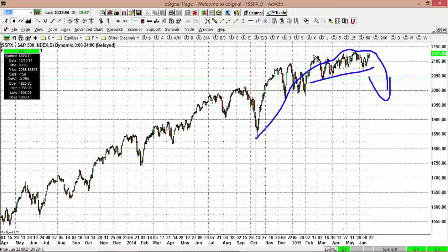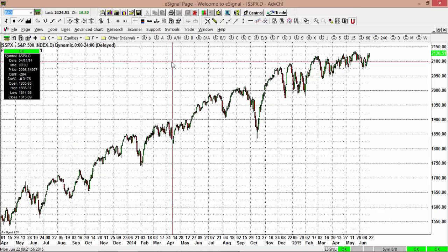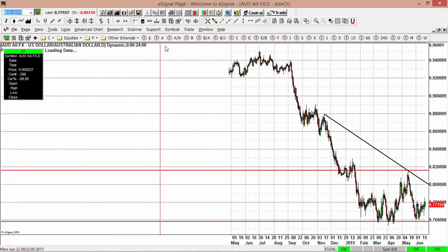That's not to say you should go out and short the stock market, because that will be going against this long established trend. But if you have stocks, it's definitely worth being cautious. That's all I have to say.